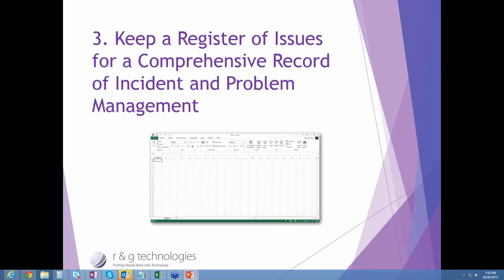Well, the way that you do that at a very basic level is you keep a record of the issues. You keep two separate records. The first set of records that you keep is for incidents. So anytime someone comes through and gives you a particular issue that they want looked at, it will be recorded as an incident. Now, we'll give you some of these templates that you can use, again, free as part of this webinar, so don't worry about having to create your own. But you'll have one tab for incidents, and then you'll have another tab for problems.